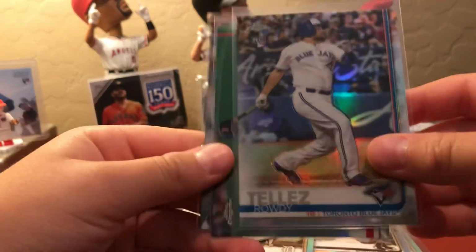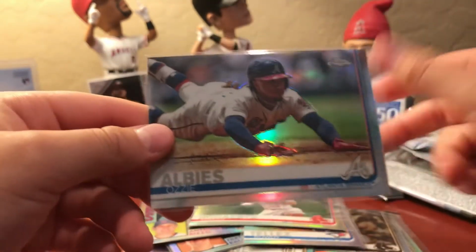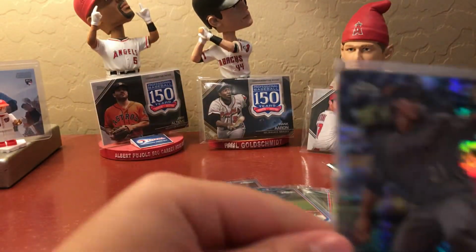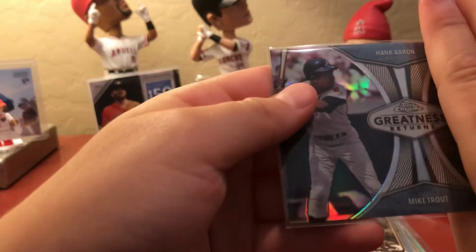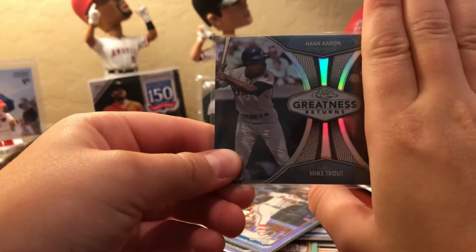Okay, three regular refractors. Rowdy Tellez. Xander Bogaerts. And Ozzie Albies. Two prism refractors. No, just one. Zach Greinke, that's all. And Nick Markakis. One Greatness Returns insert. Just Hank Aaron and Mike Trout. That's a good one. We like that one.